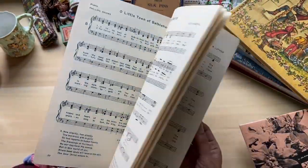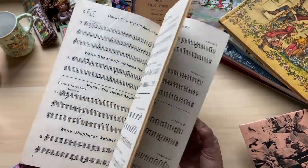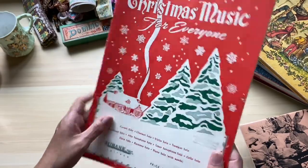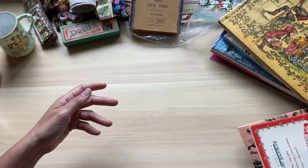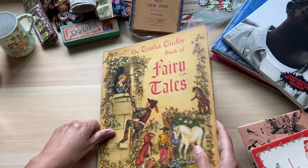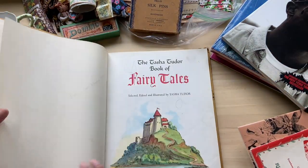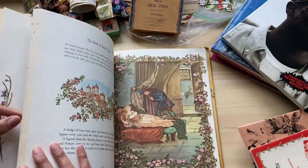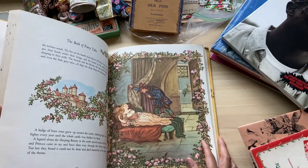My husband thinks he's keeping this. He's not. I'm going to use it for my journals for Christmas. I mean, duh. So this is incredible. I think my husband and I are probably going to fight over this one. He probably wants it for his shop, and I definitely want it for mine because these images, are you kidding?